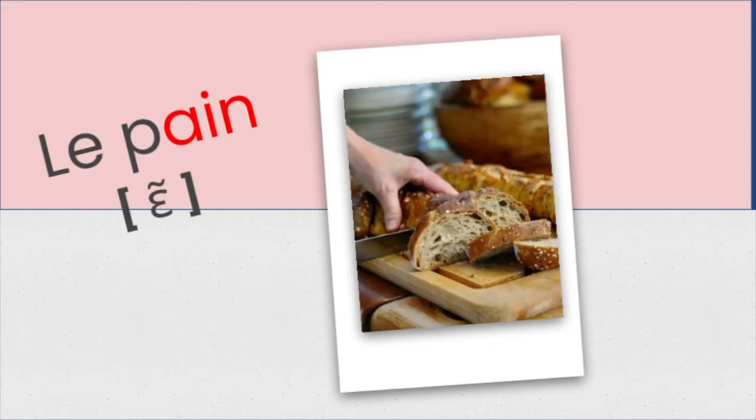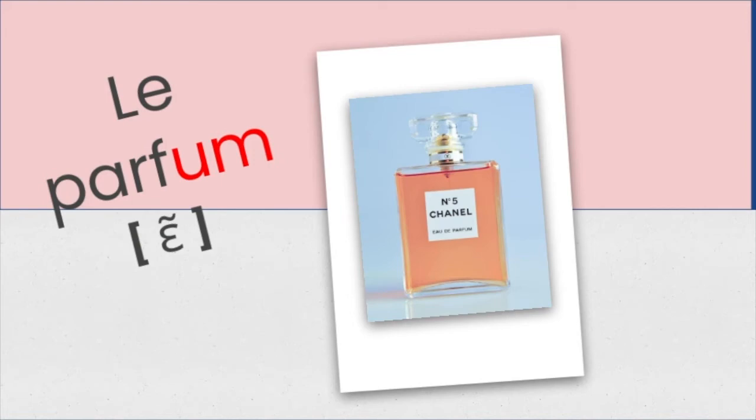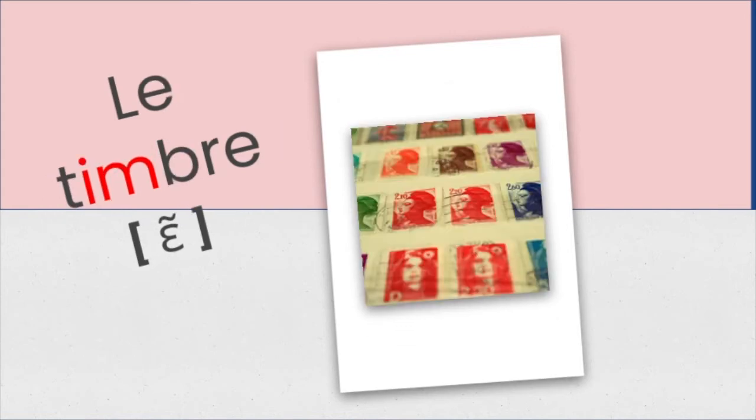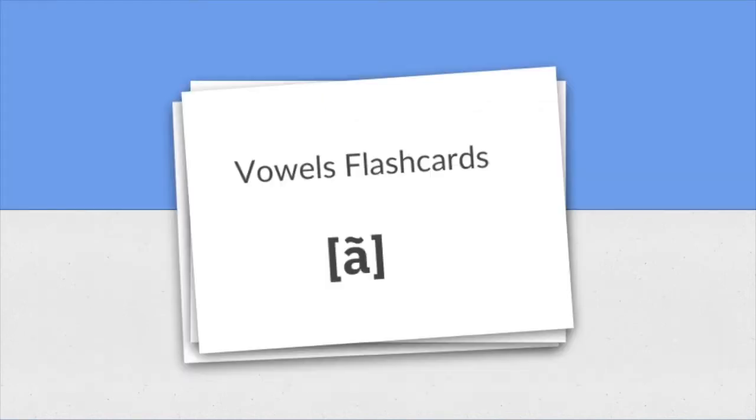And then we have another word that uses the same spelling, le pain. Not le pain. Le pain. And of course, le parfum. Look at that spelling. U-M makes the sound un. And la peinture. La peinture, not peinture. La peinture et le timbre. Timbre, not timbre. Le timbre.